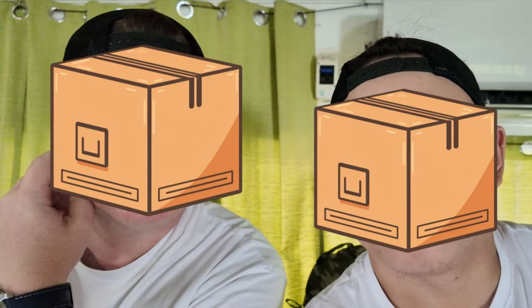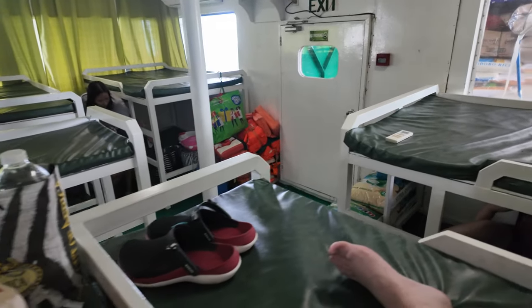And we are with all the cargo. If you look through the window there, you can see all the cargo. So we are the cargo. But at least it's air conditioned. Yeah, this room is really cold. Let's show you a bit of what it looks like.